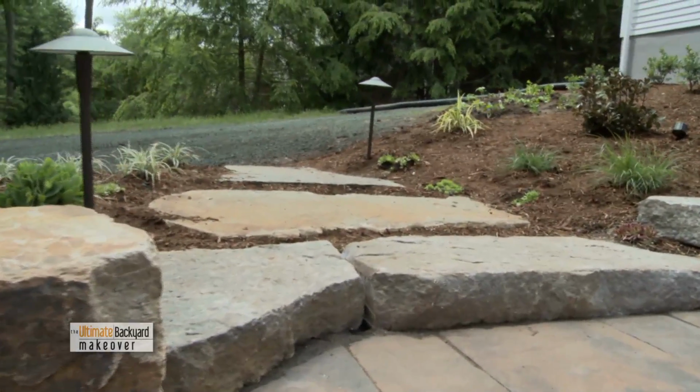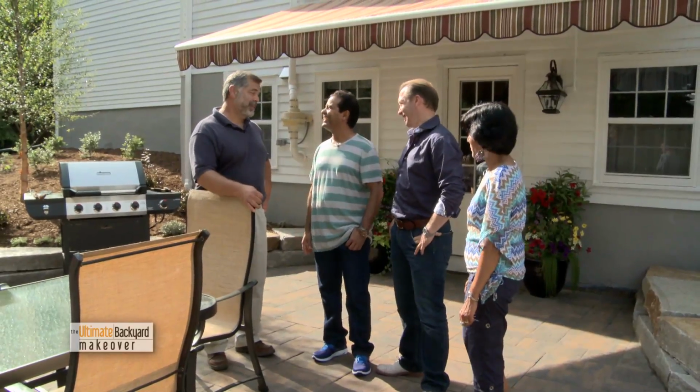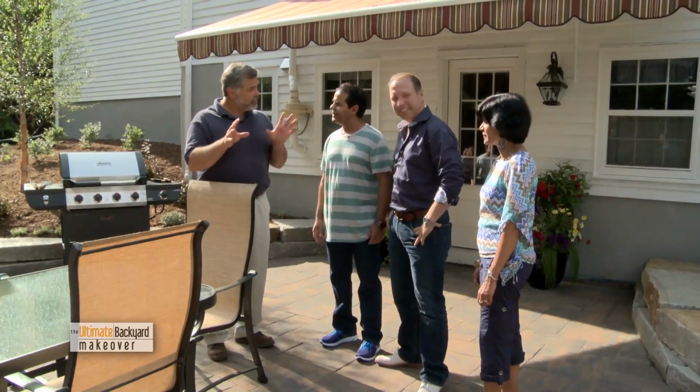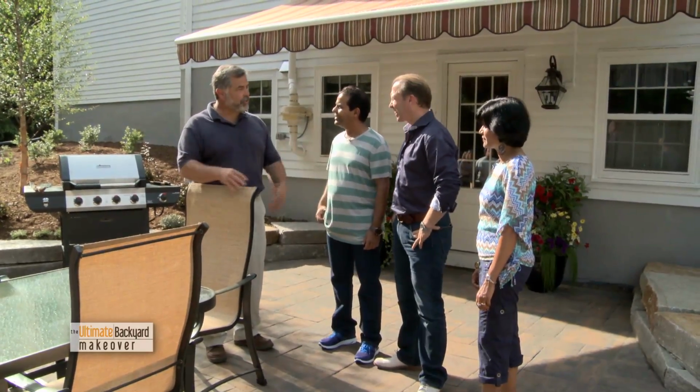That is landscape lighting, and that is more for the ambiance at night. When you guys are out here at night, these are all LED lights. They're not going to attract bugs, and it's going to light up all the different parts of this patio. You can sit out here and have a great experience at night.